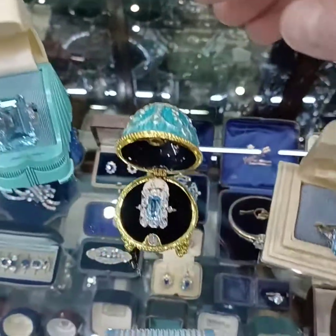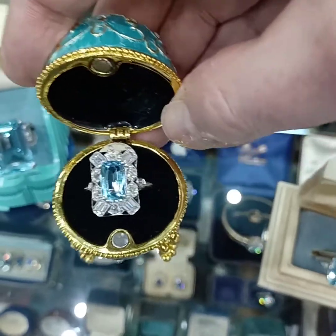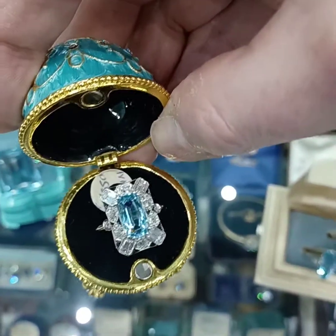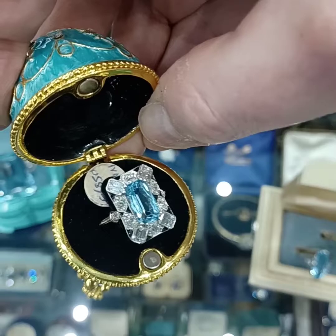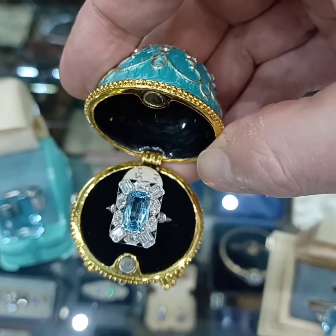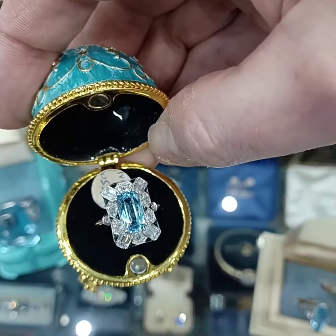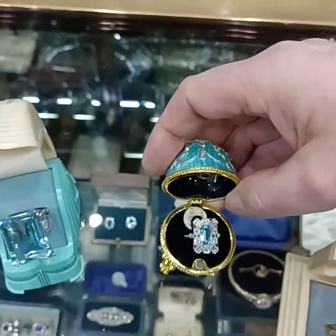This next one here is an Art Deco one, and this one was made in France about 1920. And again, it's set with an emerald cut aquamarine, beautiful colour, and it's surrounded by cushion cut diamonds and emerald cut diamonds, and in between it's decorated with black onyx. So that's quite unusual, that ring.